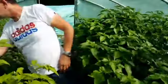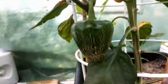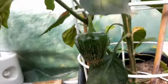Is that another Dixon? Yeah, another jalapeno Diguito. And there's a good one at the bottom there, and I'm just going to show that one, right down there. A lot of corking on that one. Yeah, nice. Good example of what it should look like.